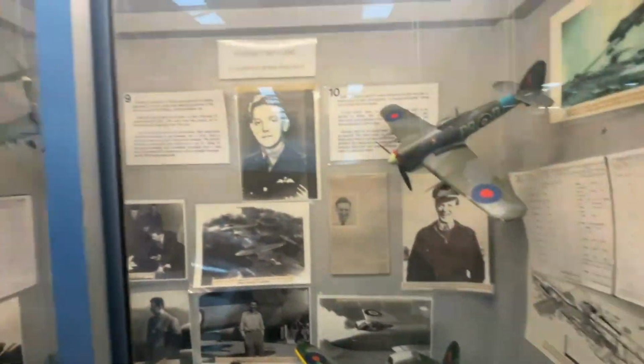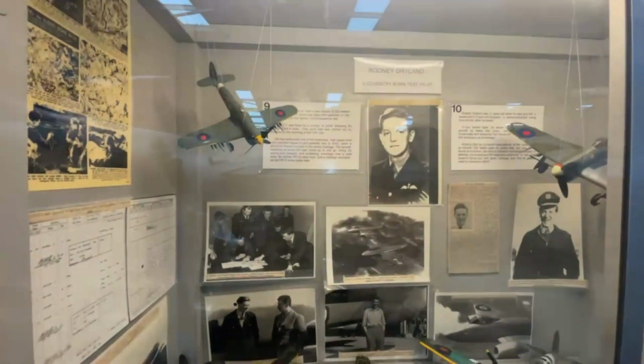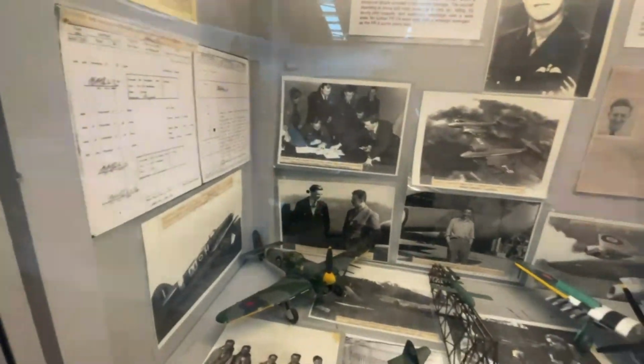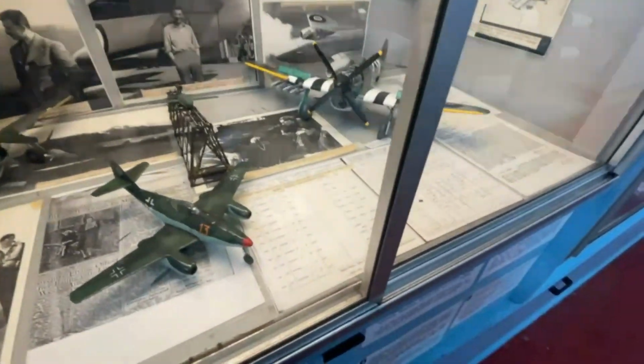Just come across this piece about a gentleman called Rodney Dryland, who was a Coventry-born test pilot. Whole section on Mr. Dryland, including some pictures and models and charts.